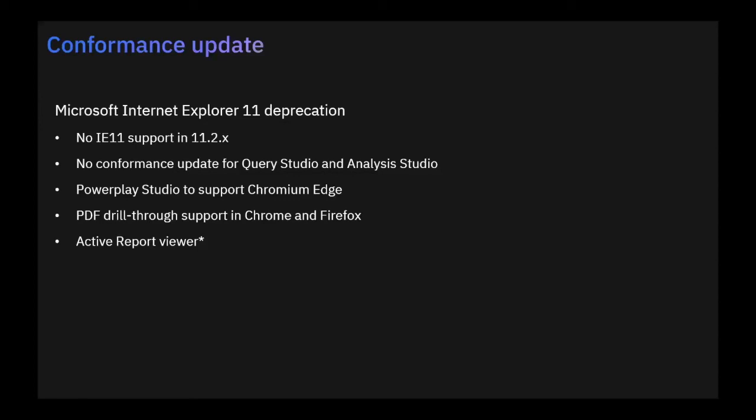So what we're looking at is instead of using a browser, we're building a desktop app that will replace your browser to allow you to continue to consume, render, and interact with the MHT files offline. And that app is not currently finished. And the good thing is it doesn't have to go out with a Cognos release.